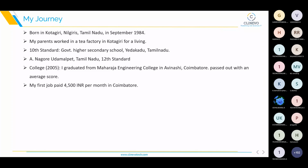And then also it was not so difficult. My first job, which I got again in Coimbatore only, was on the IT side, a programming job. But my first salary was 4,500 rupees INR per month. That was my first salary. Nowadays we can't even consider that. But those days, at least 15 years back, it was okay. 4,500, I can do a basic living without any luxury expenses. That's how I lived for almost 2 years.